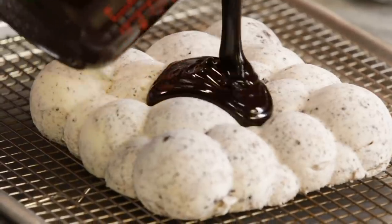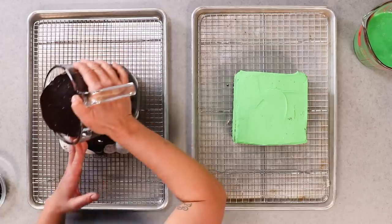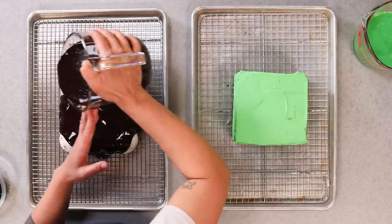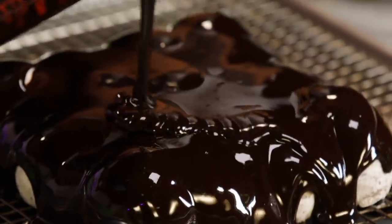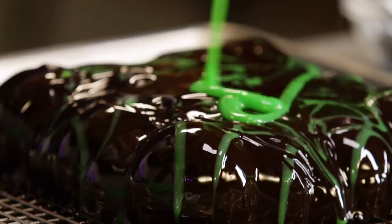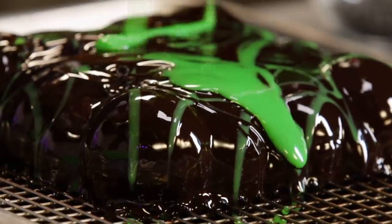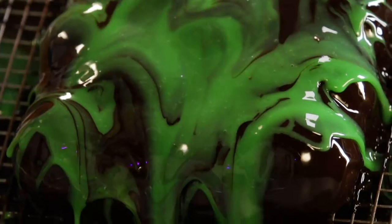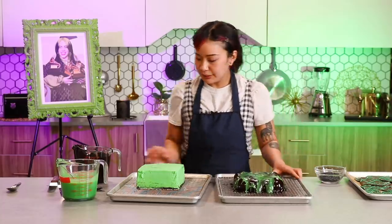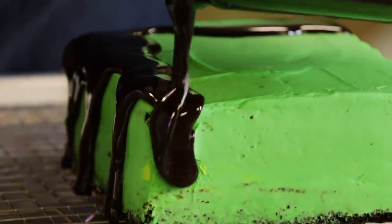All right, so let's do this and start from the middle. And I'm not gonna stop until I feel comfortable that every last inch was covered. And then we're just gonna do our green glaze. Ooh, look, we're getting the nice drips that we want. All right, so I'm happy with this. We're gonna move on to hopefully the easier one.